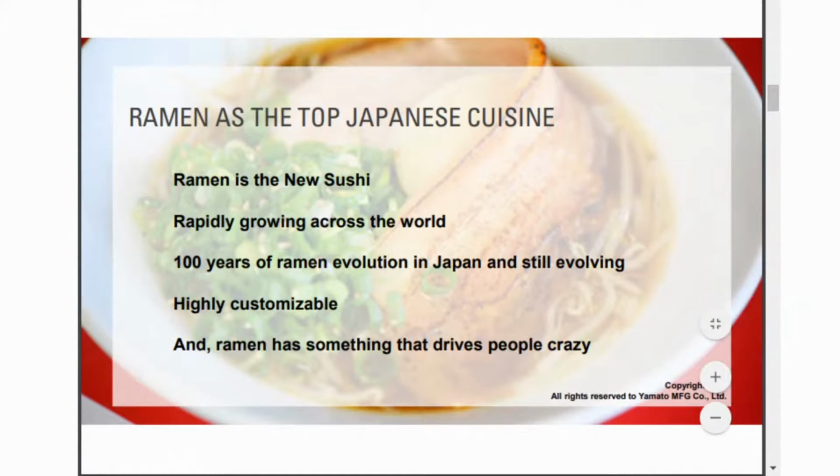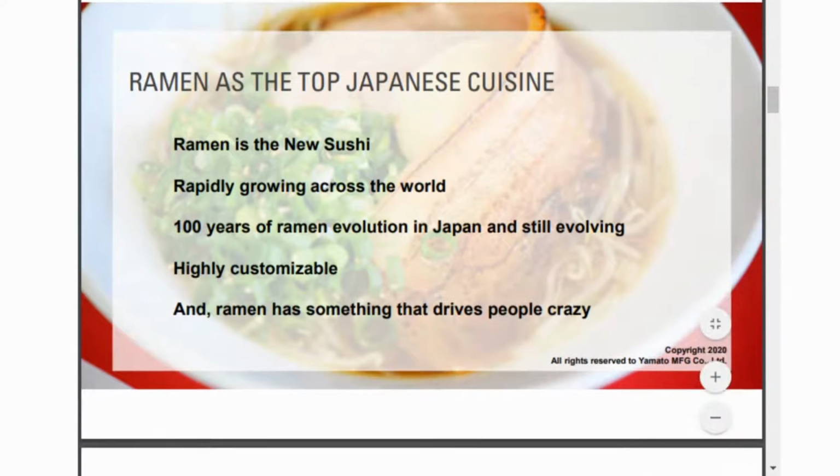Ramen has something that drives people crazy, and I think that's one of the driving forces that has made ramen a top Japanese cuisine. I think ramen has a bright future, and we are happy to help people who want to start a ramen business or improve their current ramen business with the expertise we have.